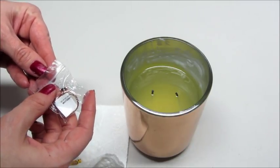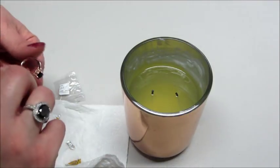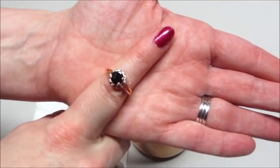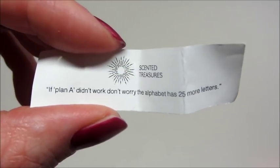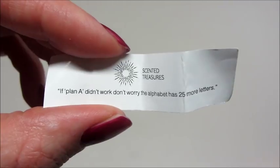Inside the bag, you get a code, and if you enter that on their website, it tells you the ring appraises between $15 and $25. And also on the back of the code, there is a little fortune as well. So the one that came with mine says, if plan A didn't work, don't worry, the alphabet has 25 more letters.